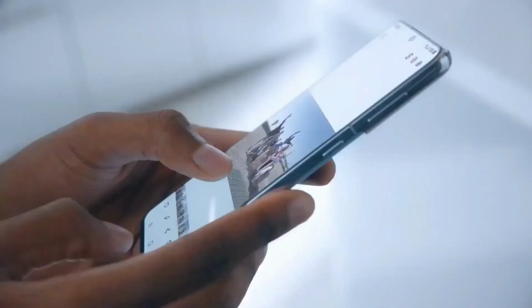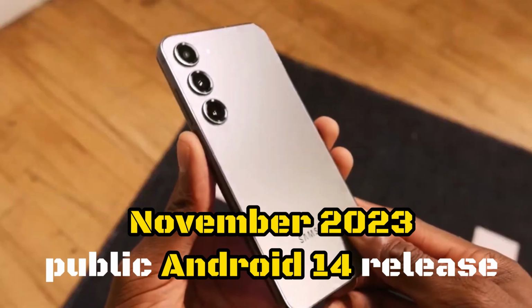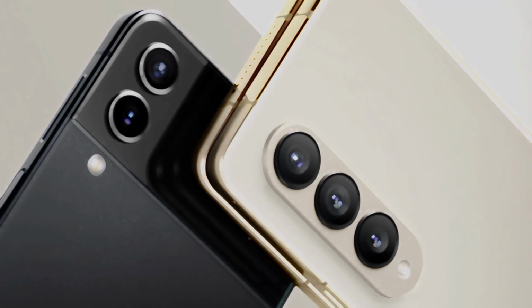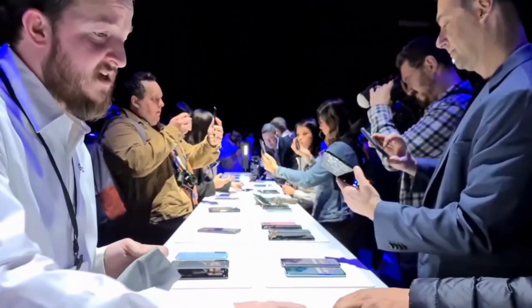The Galaxy S22 series revs up with an August beta launch and a November 2023 public Android 14 release, promising an unforgettable experience for users. Galaxy Z Fold 5 and Z Flip 5 owners are in the race for the Android 14 update, with a late July launch and early August release.